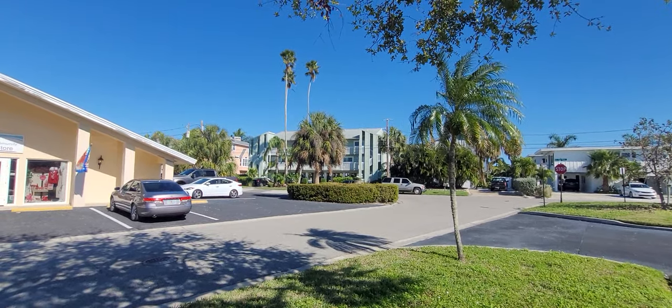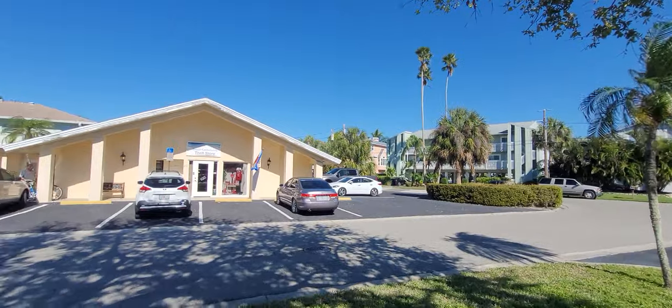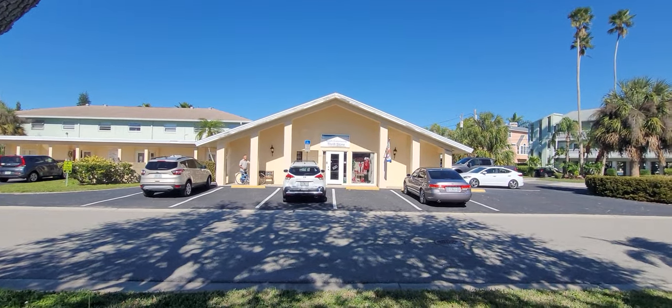Hey y'all, it's a beautiful day in Florida, and guess what I found near the beach? The Beach Community Thrift Store at Indian Rocks Beach.